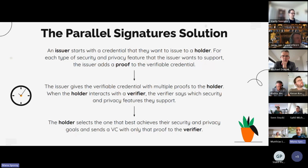Most of the digital wallets we're looking at right now will optimize for the most privacy preserving mechanism. So if the verifier says, I accept BBS signatures and unlinkable signatures, then the holder software, the digital wallet, will take that verifiable credential and remove every proof that is not the unlinkable signature. They will derive a new signature, and then just send that with a single proof that's unlinkable over to the verifier. So that's kind of how parallel signatures work, the entire life cycle there.